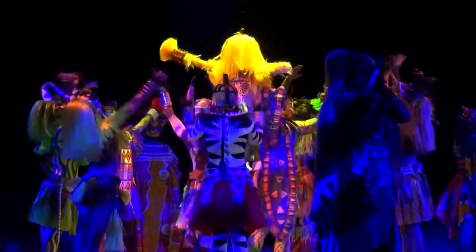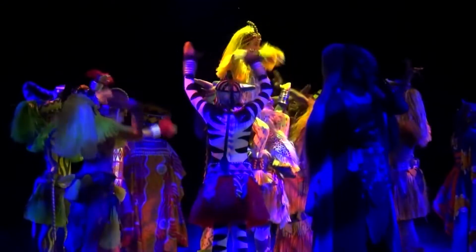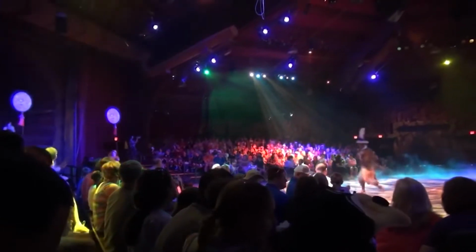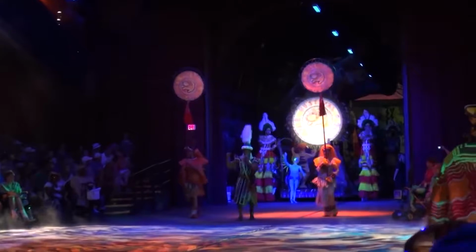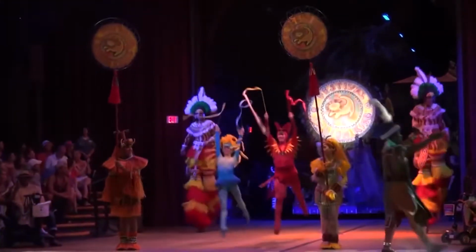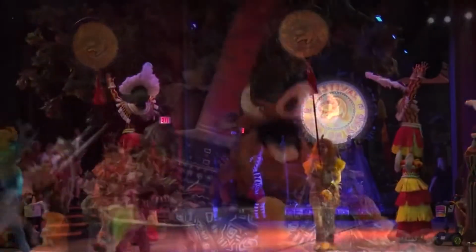When you walk into the room, you will sit in one of the 4 different sections called Elephant, Warthog, Giraffe, and Lion. This interactive show will keep you entertained the whole time with the acrobats, the singing, and a whole lot of dancing. If you are a Lion King fan at all, then this show is definitely a must-do when you go to Animal Kingdom.